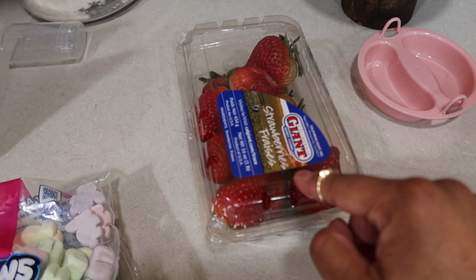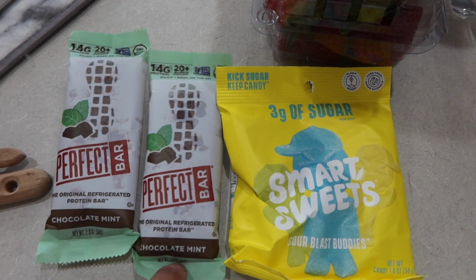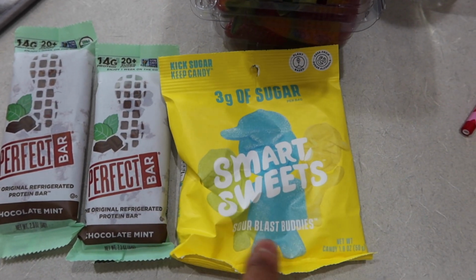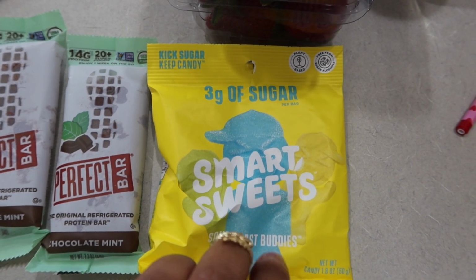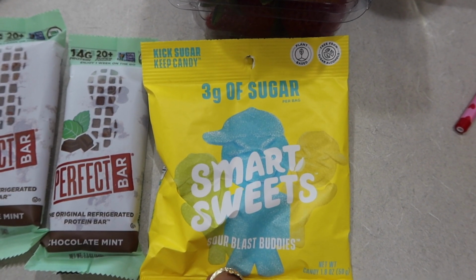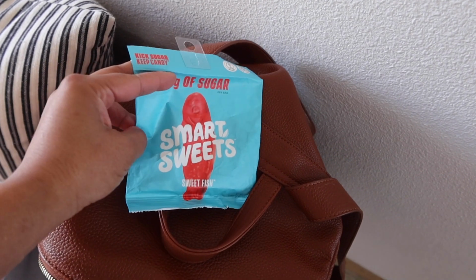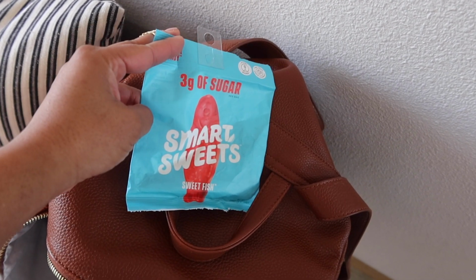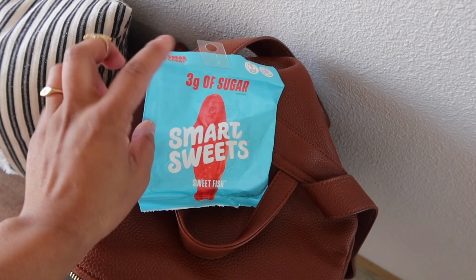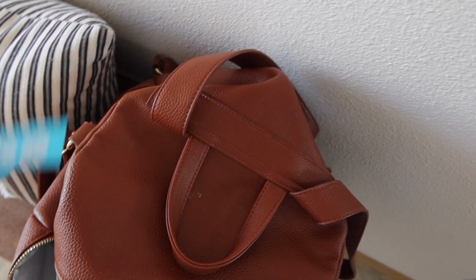And I got tons of strawberries. I got 2 Perfect Bars in the chocolate mint. These are so good. I'm about to eat one of these for lunch. Got some Smart Sweets. These are good to cure my sweet tooth. And I always have a bag of these in my diaper bag. Right now, let me see. Right now I have, yeah, this one. But whenever I want candy or I need something sweet, I will grab these. There's only 3 grams of sugar in these. These are really good for dieting and not getting fat while you're eating sugar.